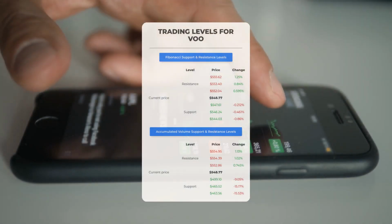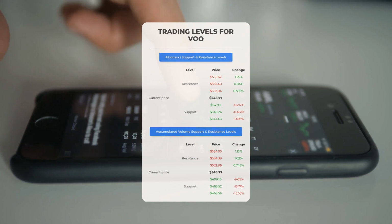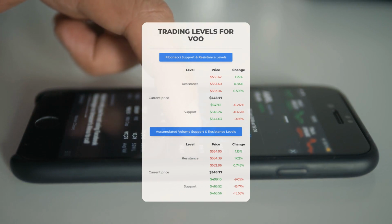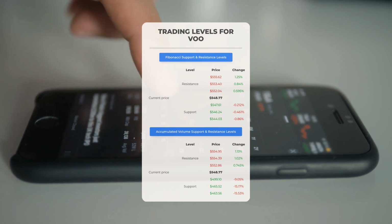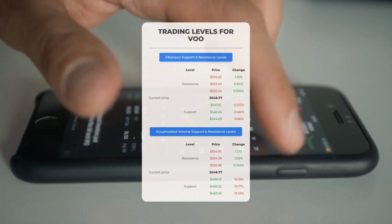Now let's discuss some potential day trading levels for VOO. In the event of an upward trend, the first resistance level for VOO is at $552.86. If you do not own any shares, it may be wise to wait for this level to be surpassed before entering a position. For those who already hold the ETF, this could represent a strategic point for swing trading.